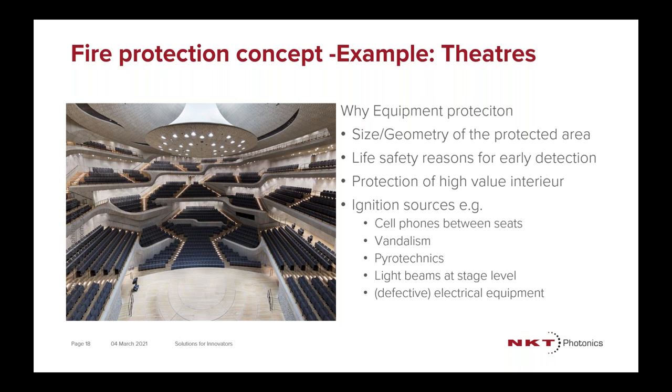And so it was decided to install a system here that can measure accurately and extinguish the fire as soon as it occurs.